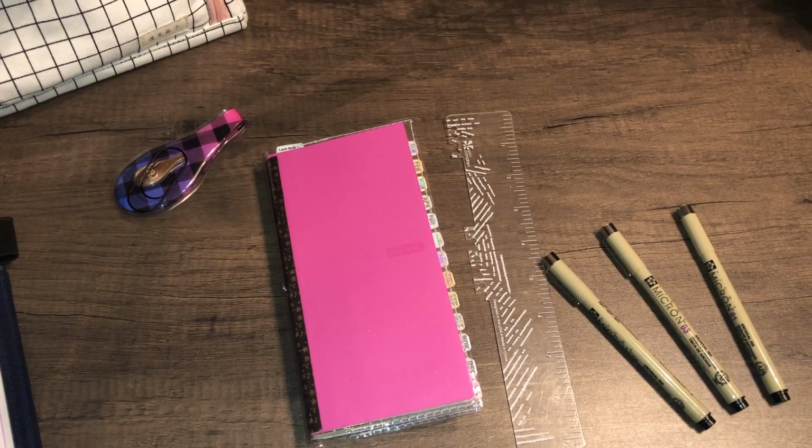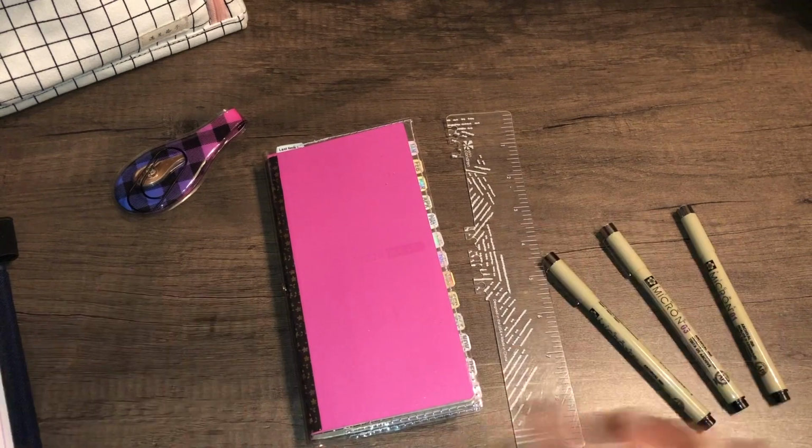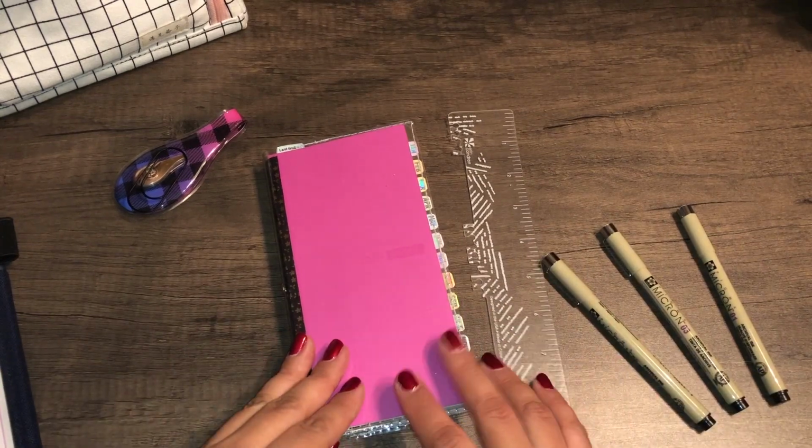Today I'm going to be planning in my Hobonichi Weeks for January 6th through January 12th. Before I go into the planner, I just want to explain some of the things that I have around me that are going to help me through this planning process today.